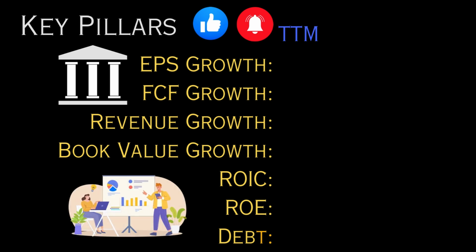The first pillar we are going to explore is earnings per share. This is where we take the net income and divide it by the shares outstanding. The higher the number, the more profitable the company. For Paylocity, this is looking excellent for the trailing 12 months, as the earnings per share is 49%. Ideally, we would like to see the growth for each of these metrics increase by at least 10%.